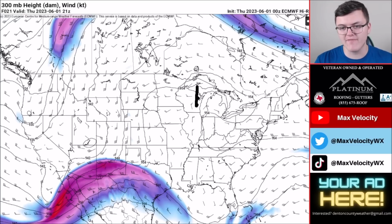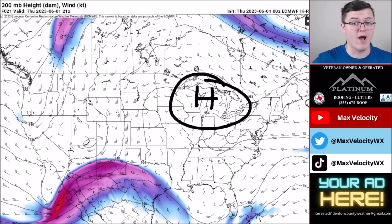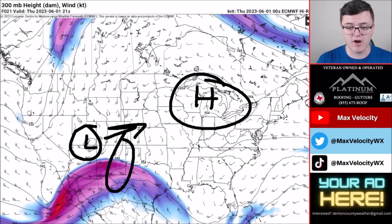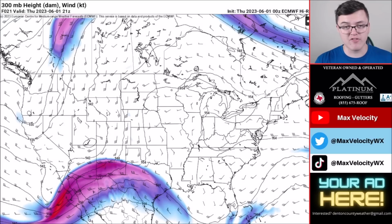So as of now, we have a high pressure system back in the Midwest that's keeping areas dry and warm. Back in the Southwest United States, we have trough ejections ongoing, which basically means we have low pressure systems coming into the United States. They're actually increasing the threat of severe weather across the high plains right now. And overall, that's really our setup right now.